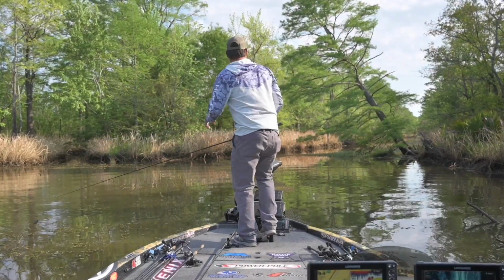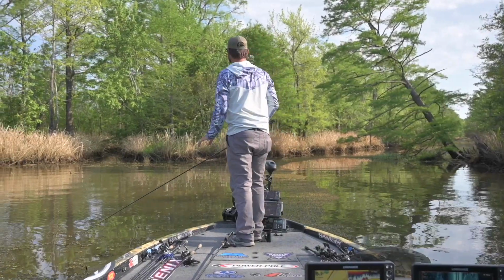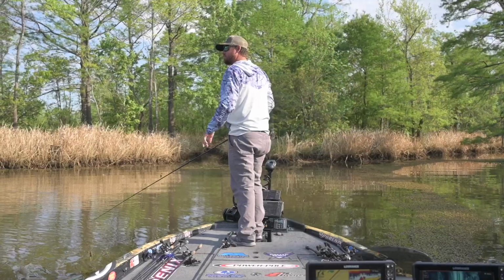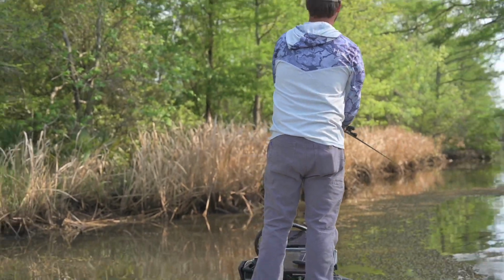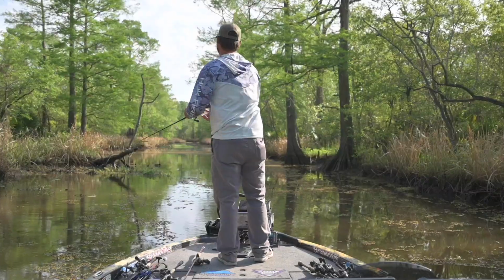I like the way this one looks. With the reeds and all, it's plenty of cover. You got reeds falling in the water, creates good spawning habitat. I don't know if we'll get a bite in here, but it looks right. Anywhere on tidal systems and really anywhere in general, they love to spawn around reeds.